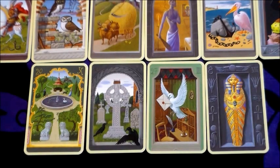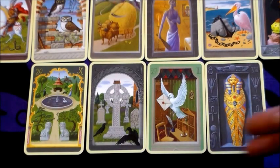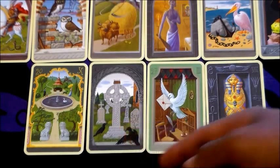And then rounding out the essence line, we have coffin. And coffin for me is a card that represents endings, it represents completion, it can also represent limitation and restriction, but it also can represent transition. So I'm seeing all that with the energy of coffin. Now, coffin is in the house of the cross, and so we've already touched on it here because we have the cross in the line.